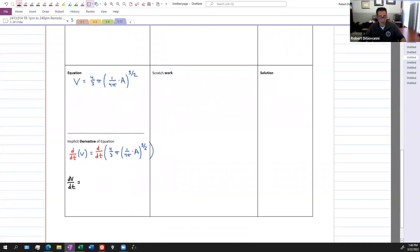All right, now the rest of this is going to be pretty nasty. Be careful with this. I'm taking the derivative of all this. Do you all agree that 4π/3 is a constant? So it can just come for the ride. 4/3 π comes for the ride. Now, I'm focusing all my attention on taking the derivative of everything in yellow.